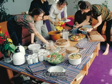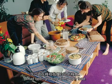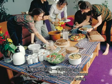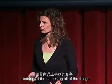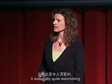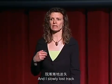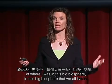Not only that, but I lost touch of where my food came from. I had been growing all my own food. I had no idea what was in my food, where it came from. I didn't even recognize half the names in most of the food that I was eating. In fact, I would stand for hours in the aisles of shops reading all the names on all of the things. People must have thought I was nuts. It was really quite astonishing. And I slowly lost track of where I was in this big biosphere that we all live in.